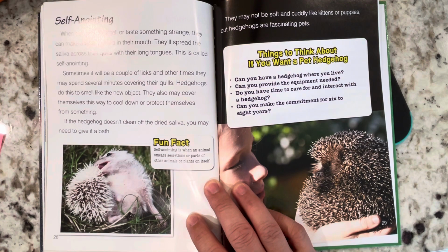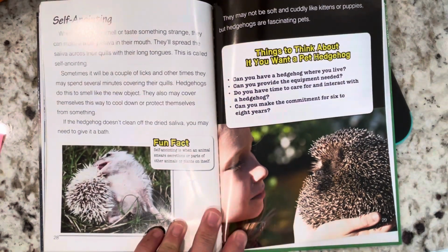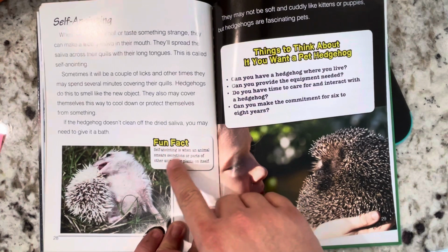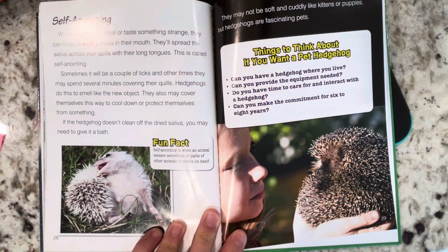They also may cover themselves to cool down or protect themselves from something. If the hedgehog doesn't clean off the dried saliva, you may need to give it a bath. Fun fact, self-anointing is when an animal smears secretions or parts of other animals or plants on itself.